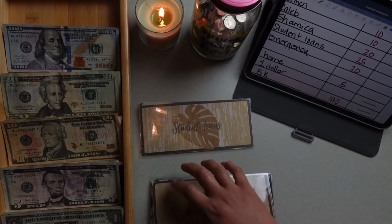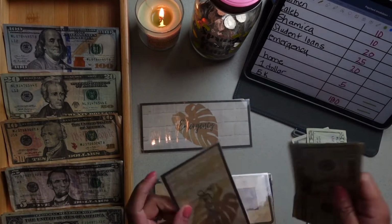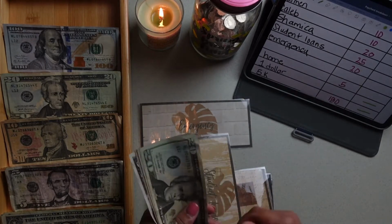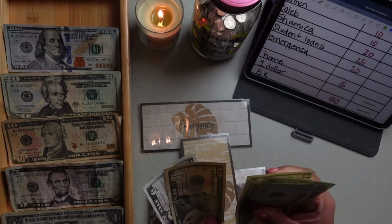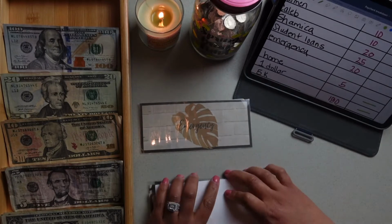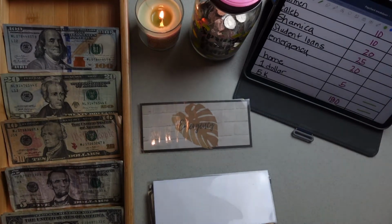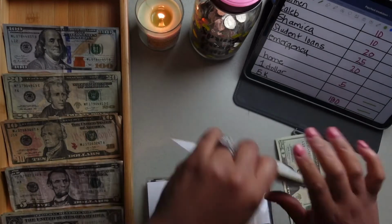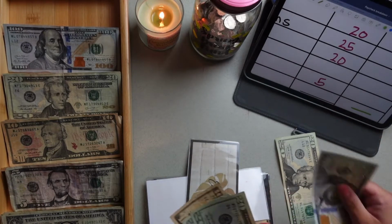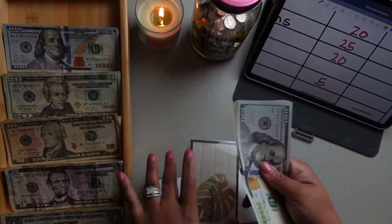All right, student loans will be getting 25. All right, so student loans has 20, 40, 60, 80, 90, 100, and 105. All right, and emergency will be getting 20. All right, so emergency now has 100, 20, 40, 60, and 70, 170.